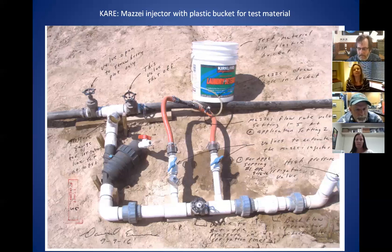So David, how long did your application with the Mazzei take? Let's see, off the top of my head, I think it took about 45 minutes to take all the solution out of the bucket, and then you run for another, I think it was like 1.5 to 2 hours to put a quarter to half an inch of water on top of it. So that's pretty quick. Yeah, some go quick, some don't. Depends on how many drip emitters you have. Right. And how big your plot is, right? Yeah, how big the plot.